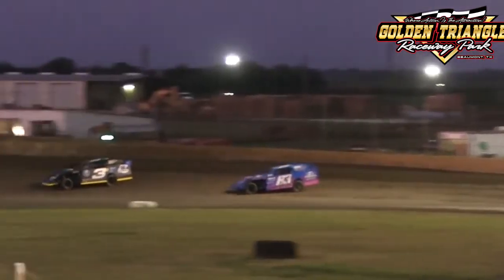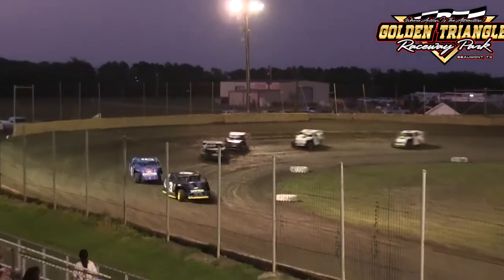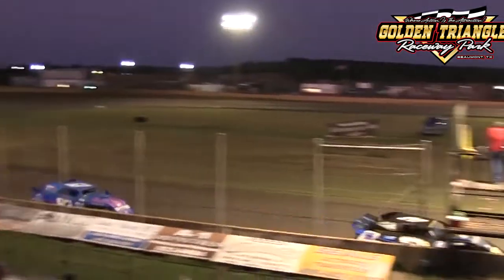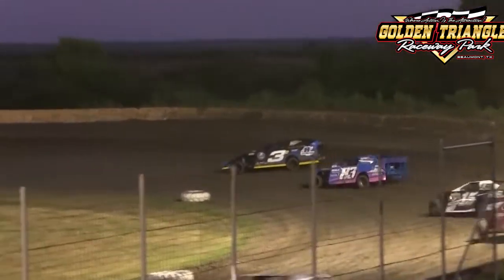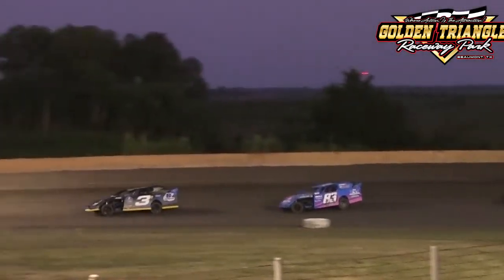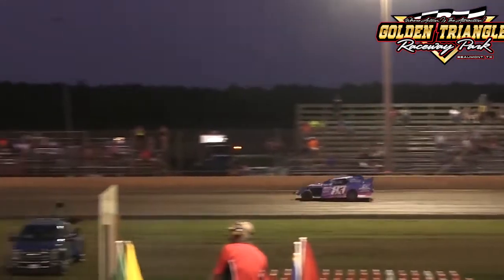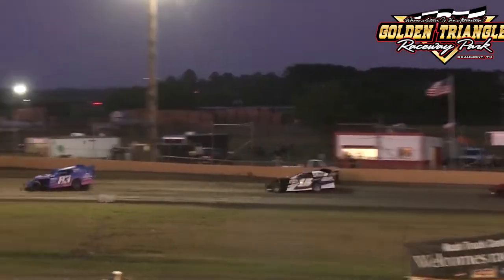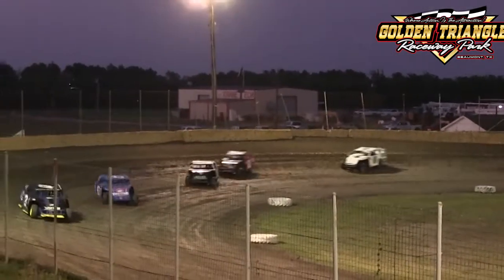Now trying to track him down and make a move is the 83 of Savannah Lovell. Lovell picked up 3 feature wins in the rookie limited modified class, and 3 wins will move you up. So she got her 3rd. She's now up here with the big boys. And she is holding her own ahead of the always fast Denby family. And you see Tracy Denby Jr. pick up a good head of steam there down the backstretch.